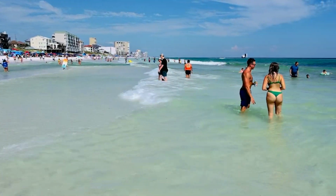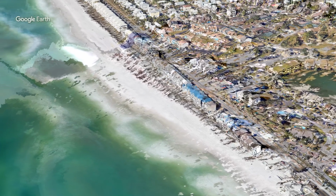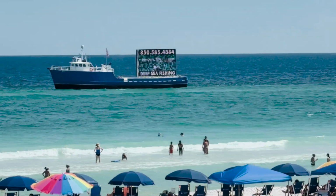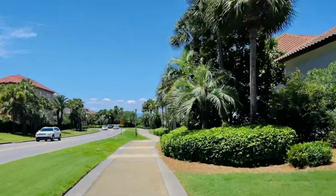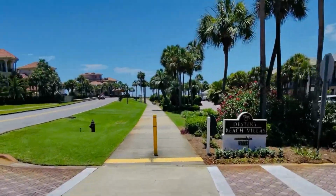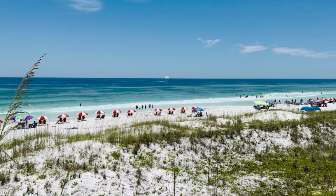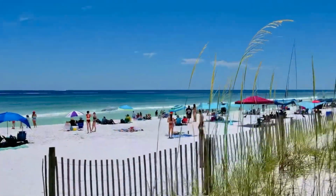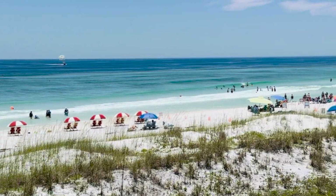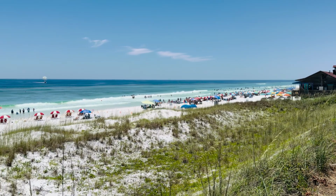Scenic Highway 98, a biker's paradise. This paved path runs right along the beach from Crystal Beach to Miramar Beach, offering breathtaking views and plenty of stops to explore. It's perfect for bikers of all levels and provides easy access to some of the most beautiful stretches of coastline, hidden gems, and favorite stops. Along the way, we discovered some secret beach accesses that were quieter and less crowded. These peaceful spots were perfect for relaxing and enjoying the scenery away from the crowds.